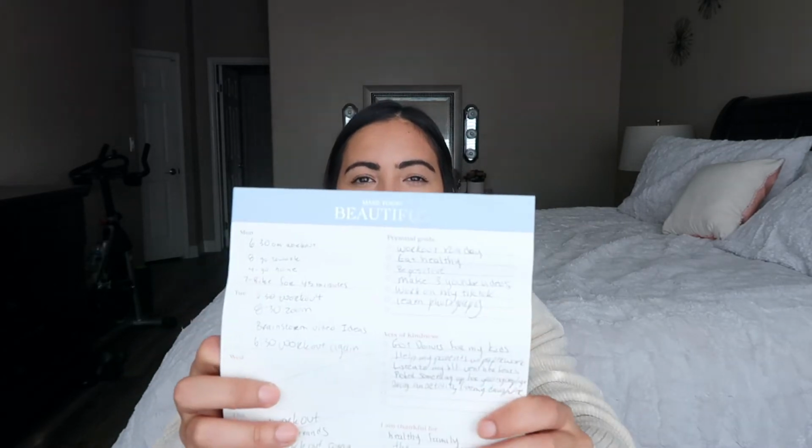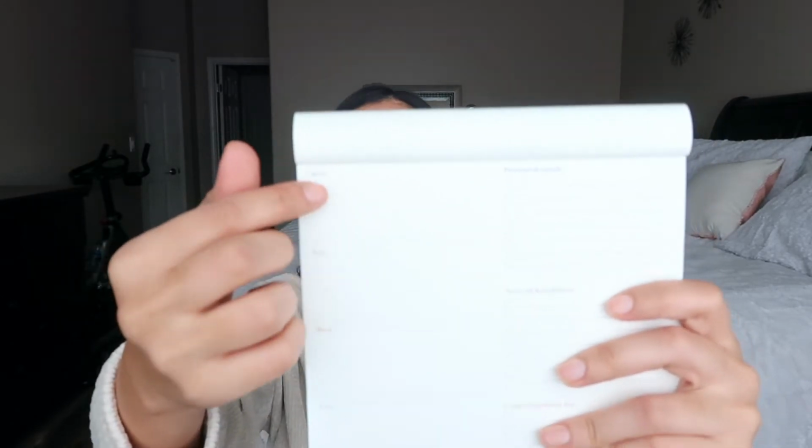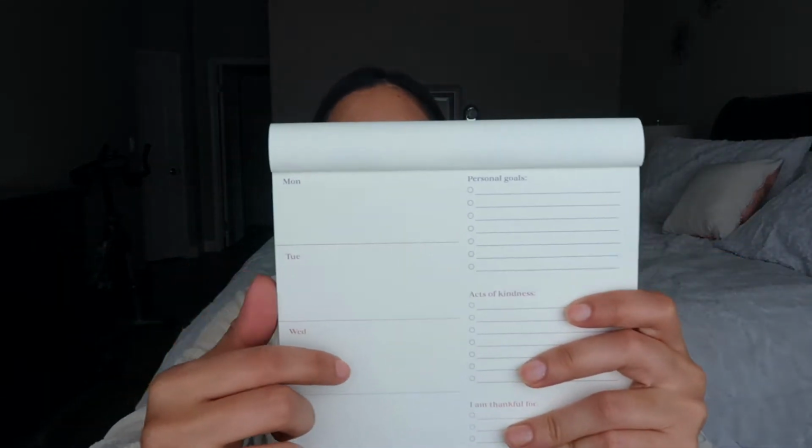Speaking of Target, I really love this, I guess you would consider it a calendar, but it's a little bit different. It's called Make Today Beautiful by You Brands. It was in the planner section, so let me show you guys. Let me show you an empty one. Basically, every Sunday or Monday, you sit down and plan out your week.